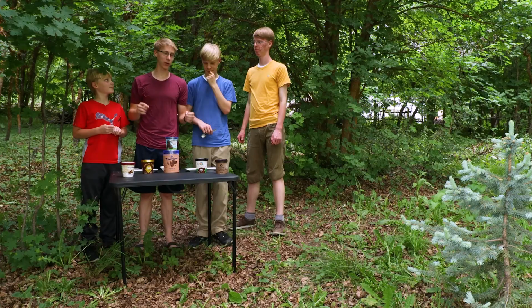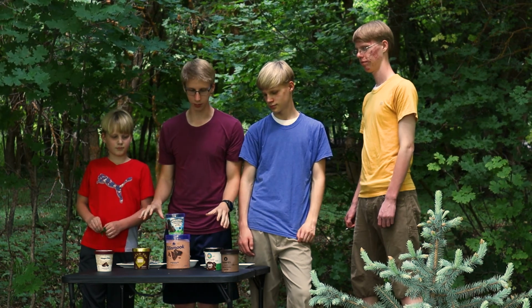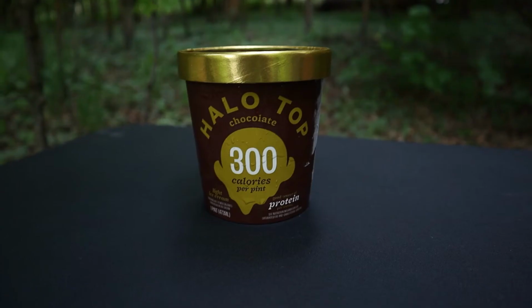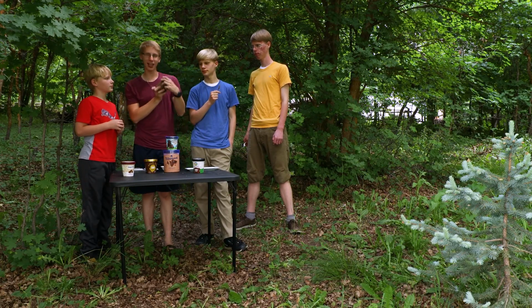I have Charles, Edward, and Peter here with us today, and we are going to find out what the best ice cream is. So we got all the chocolate kinds of these ice creams. We got Talenti, Full Circle Market, Ben & Jerry's, Tillamook, Halo Top, and Haagen-Dazs. So our first contender is Talenti Gelato. Let's get into it.